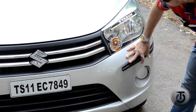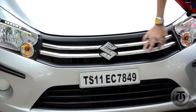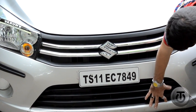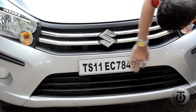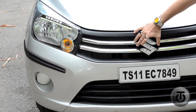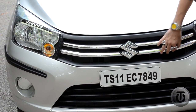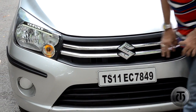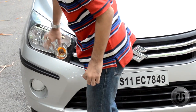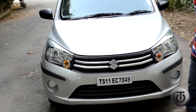Now coming to the center, you can see you have a newly designed air dam on the top, and an air dam at the bottom and the place for the number plate. You have the big Suzuki logo, and nice chrome bits that make the car feel really nice and bring it up. The design continues to the other side of the car, and you have the nice small hood over here.